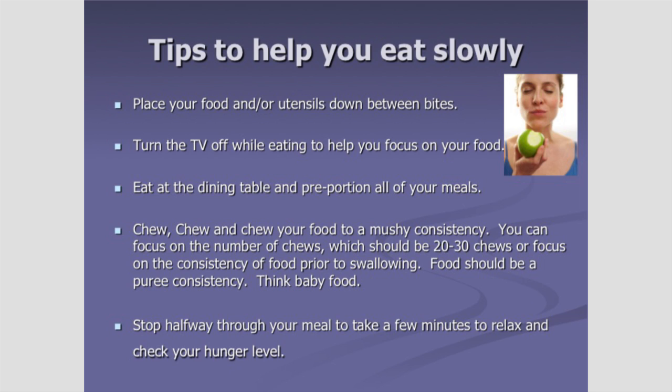When you're eating your meal or your snack, take a bite, put your food or utensils down between bites, and don't pick it up again until you've swallowed what's in your mouth.